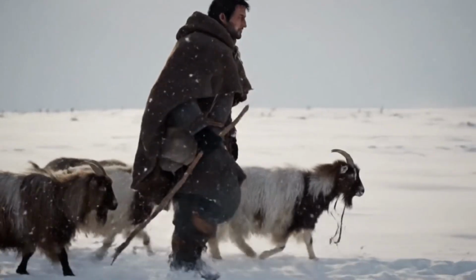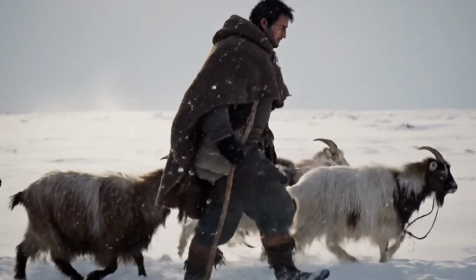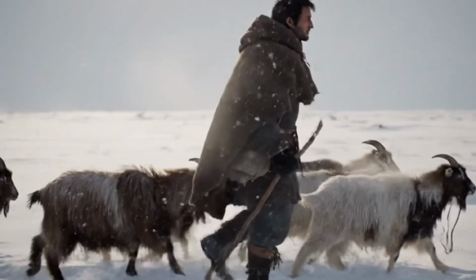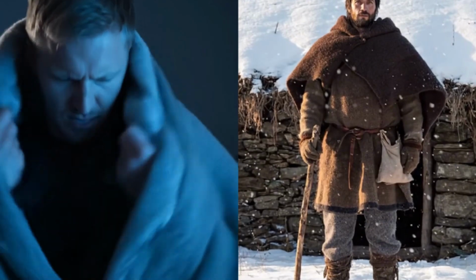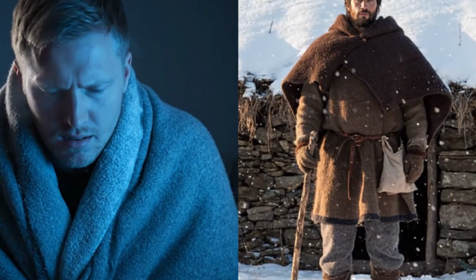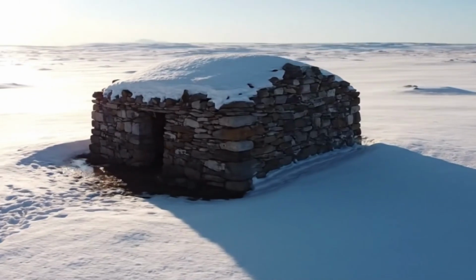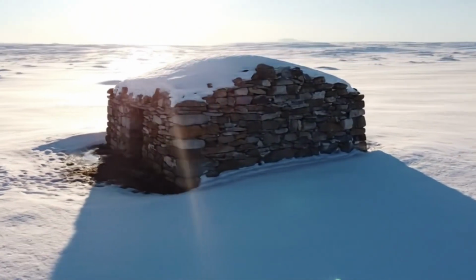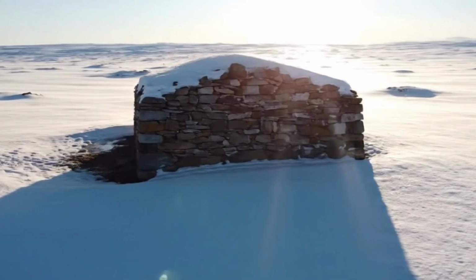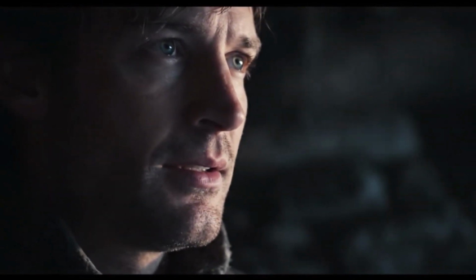We like to think we're smarter today, but when it comes to surviving winter without electricity, Toma might have been way ahead of us. He didn't have heated blankets, no smart thermostat, but he had something better. A house designed to trap warmth, a daily rhythm tied to the sun, and tricks so clever scientists today are still taking notes. So how did Toma and millions like him make it through winters with no heaters, no rescue plan, no second chances? Let's step into his world and see how it worked.